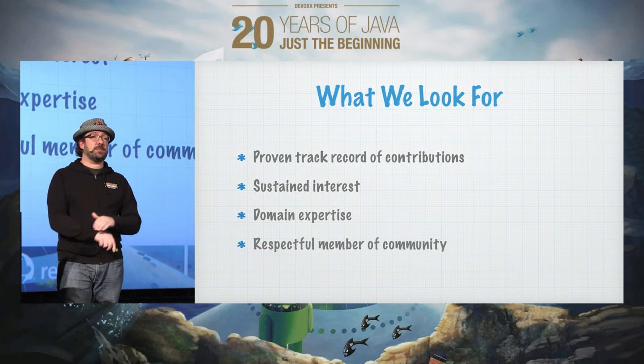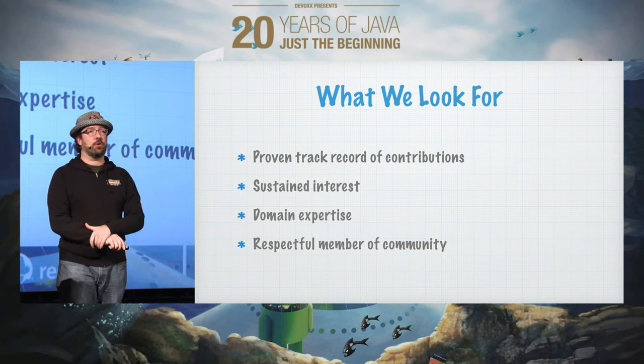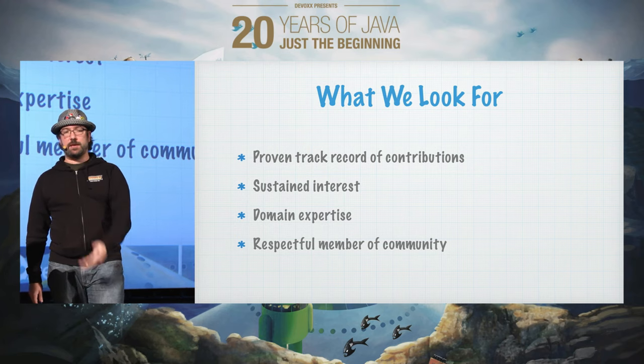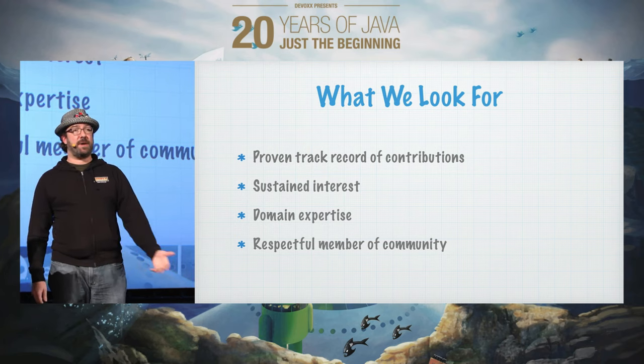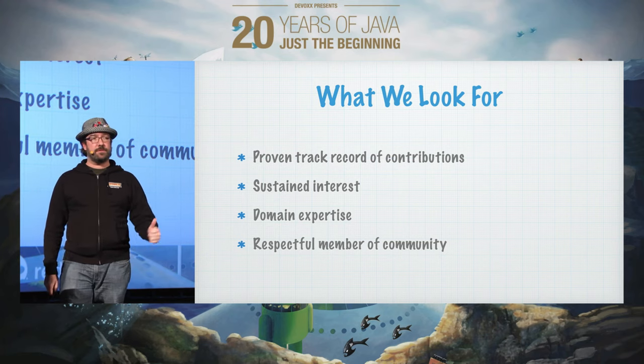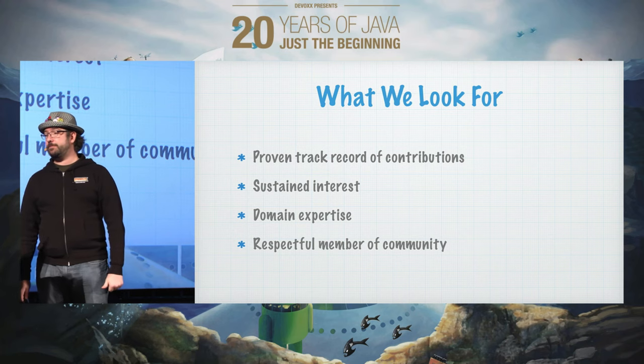And somebody that's proven that they're respectful. We don't add committers that are obviously difficult to work with. Someone that is answering questions, being calm, being respectful, being patient with other project users and other project developers, that's what we look for, and that's how you're going to get in.